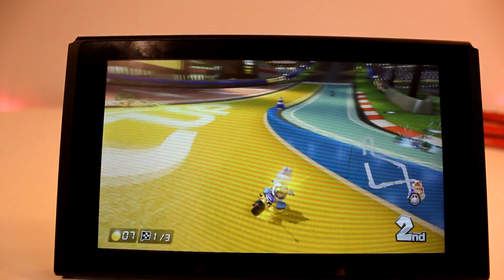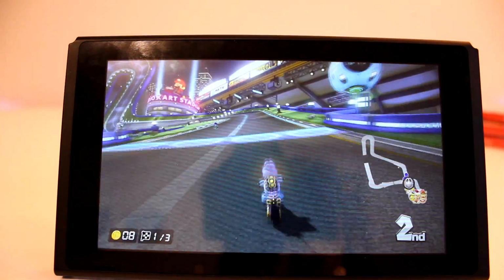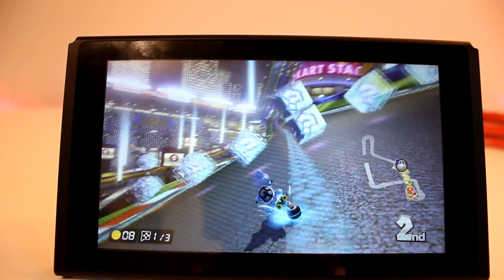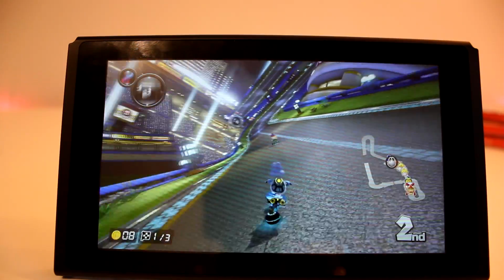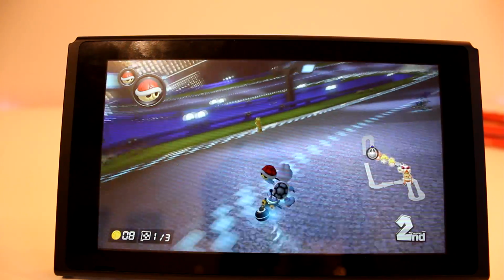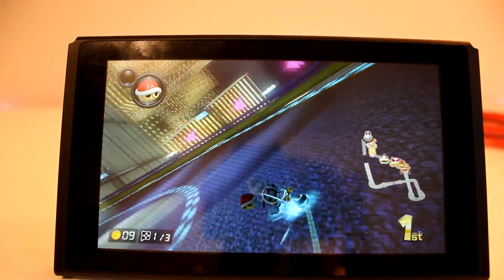So while graphics aren't going to be anything near the PS4 Pro or Xbox One X, they don't need to be. Nintendo has never really been into having the best hardware, but the best experience. I think they kind of nail it here. Graphics look really nice, especially for the kind of cartoony looking games or stylized looking games. Zelda Breath of the Wild is absolutely beautiful, and games like Super Mario Odyssey and Mario Kart 8 Deluxe look amazing.